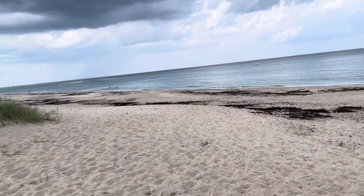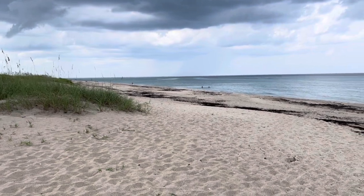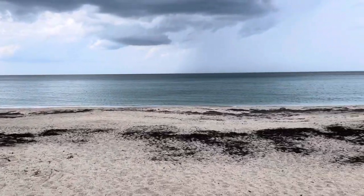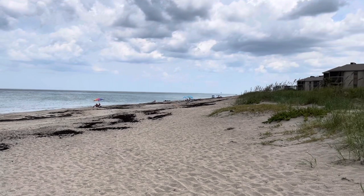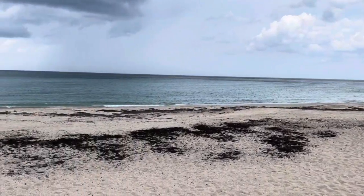A lot of these beaches had people, so a few of them didn't have a lot, but it's the middle of summer. And we get a lot of winter people here in Florida, and especially in this area. So in the summer, you don't expect to get that many. But all the beaches are beautiful here in Florida. You can't beat them, I'll tell you.